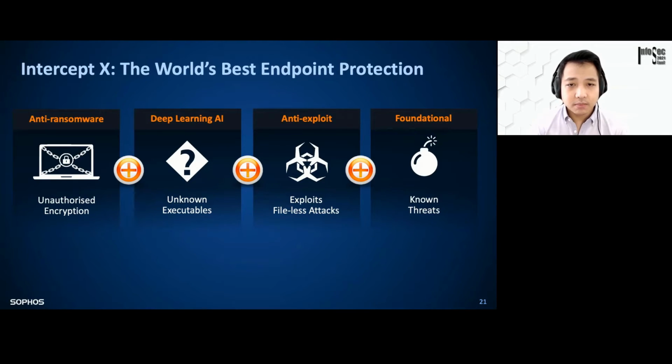Again, we're talking about ransomware attacks, unauthorized encryption where the bad guys hold your data for ransom. And we have this Intercept X, with exploit prevention and fileless attack protection. So we deploy a defense in depth approach on protecting those endpoint devices. Make sure that your endpoint machines have an anti-ransomware mechanism in there. Make sure it catches fast without consuming a lot of resources. So we deploy this deep learning artificial intelligence to catch various unknown files. And fundamentally, defense in depth allows multiple layers of protection.